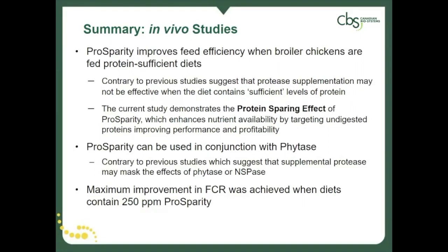To summarize the outputs of these in vivo studies, Prosperity improved feed efficiency when broiler chickens are fed protein-sufficient diets. This is contrary to previous studies that suggested that protease supplementation only would be effective when diets were protein insufficient. It should also be noted that the current studies demonstrate the protein-sparing effect of Prosperity, which enhances nutrient availability by targeting these undigested proteins, which in turn improves performance and profitability.